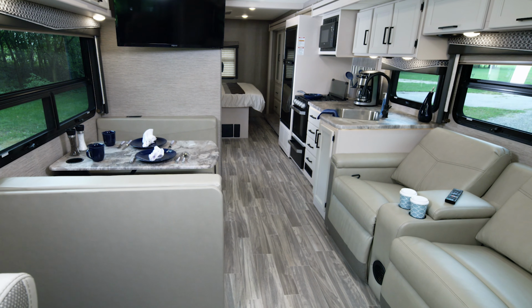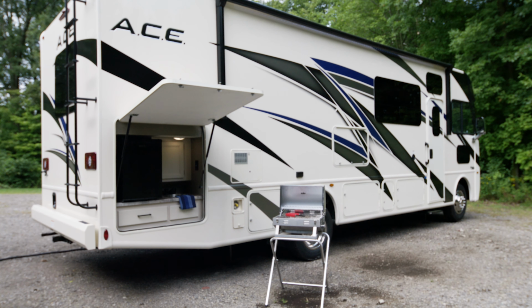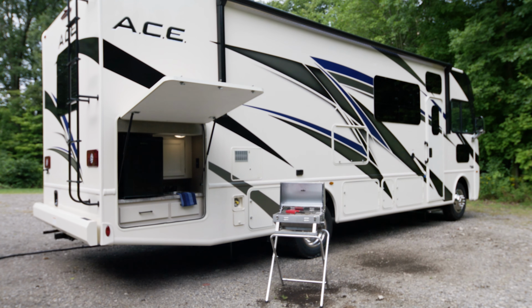It's hard to miss this exterior kitchen. Team that up with the exterior propane connection, the TV, and power awning, and you'll never want to go in.